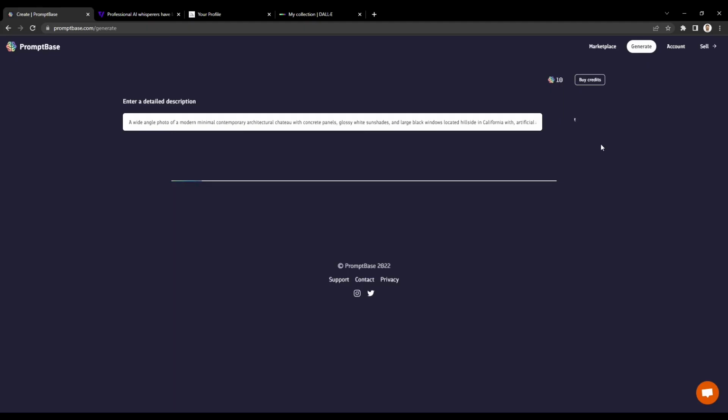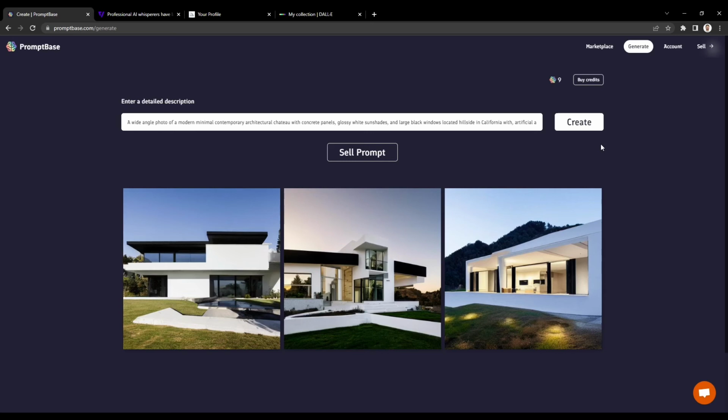The generation time on it is fairly reasonable. It's reminiscent of probably Dream Studio or Stable Diffusion. That's why I suspect that's what it's running on, and the images that it produces are in line with that. They take things a little more literally than Midjourney does. So here you can see some great examples. They look similar to Dali also in their literal nature.